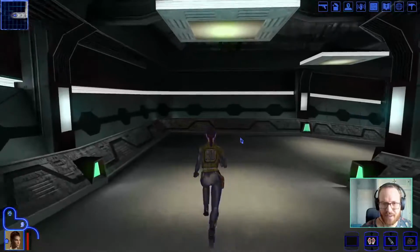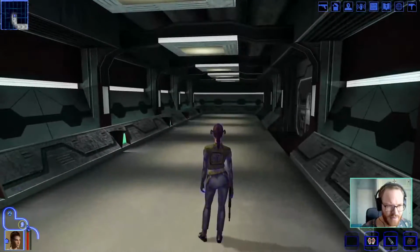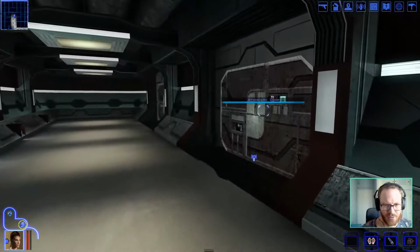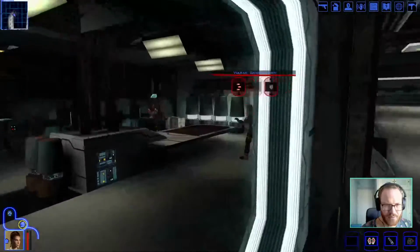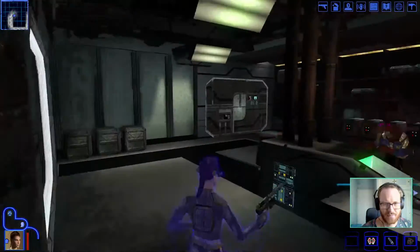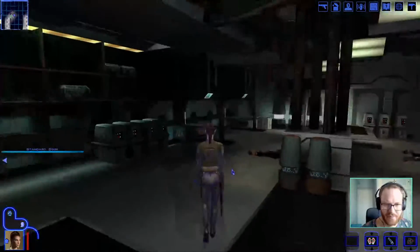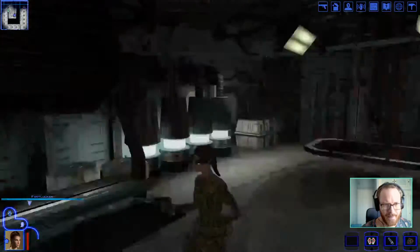So, yeah. We're getting towards the end of Taris, finally. Once we get the swoop accelerator thing. Win the swoop race. These guys should be easy. I'm not gonna bother hiding. Attack.